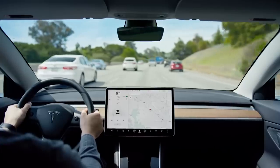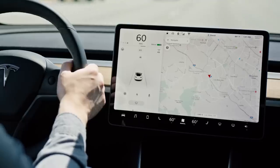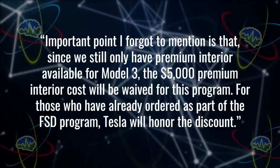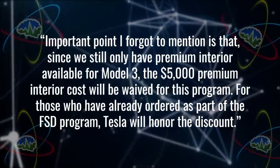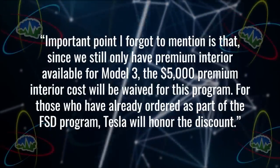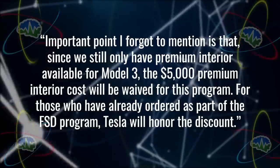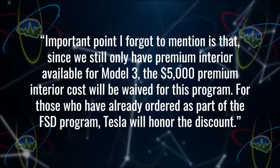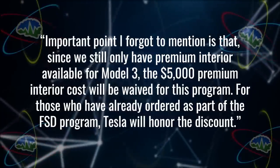All right, so here's a story that affects just the next day. Tesla is now offering a big financial incentive for Tesla employees to join their Autopilot 3 hardware test program. They need hundreds more drivers on this program. Elon wrote in an email last week to employees, "Important point I forgot to mention is that since we still only have premium interior available for Model 3, the $5,000 premium interior cost will be waived for this program. For those who have already ordered as part of the full self-driving program, Tesla will honor the discount."